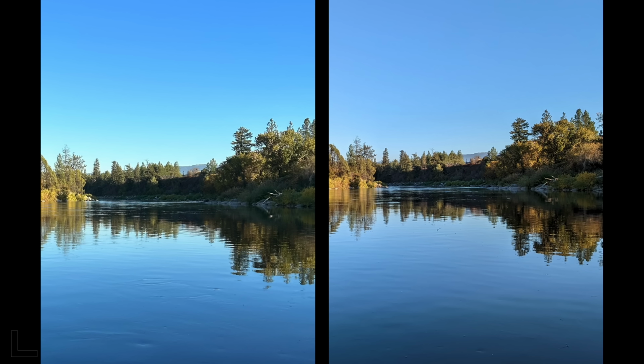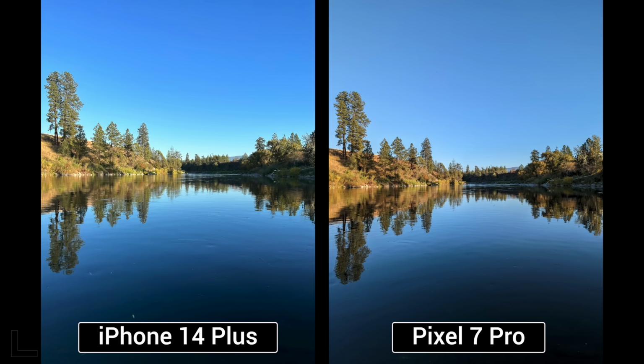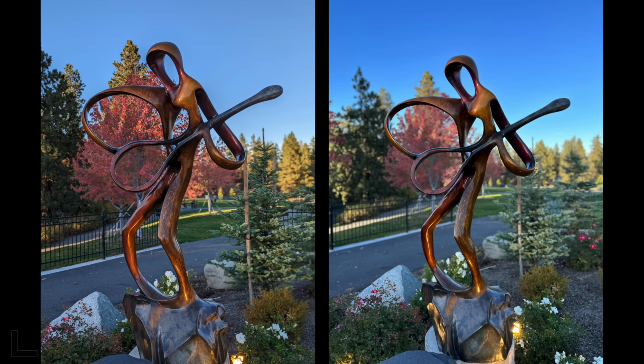Now here is another shot. It's gonna have to be the right one for me. I think I see more detail everywhere. The left one looks a little smudgy. All right, guys, another one for the Pixel. Pretty good. Now this one has a 50 megapixel sensor for that main, as you guys can see right there. It does record a 12 megapixel though.